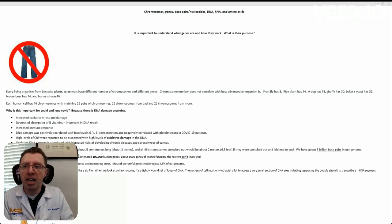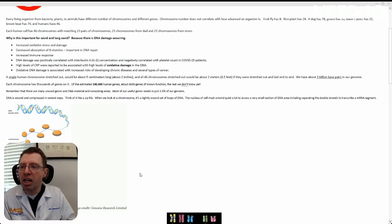DNA in our cells is wound and compressed in several ways. Think of it like a zip file. When we look at our chromosomes, it's tightly wound set of loops of DNA. You need to unwind it before you can access a section either for replication or for transcribing a gene into mRNA. So let's kind of look at what this looks like.